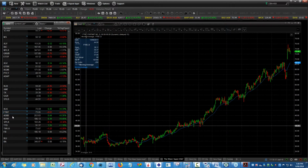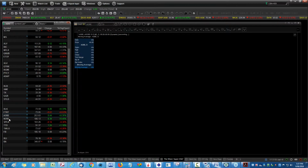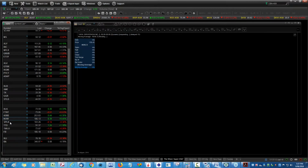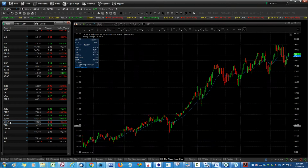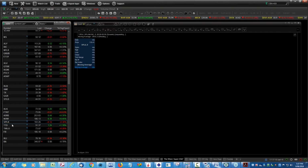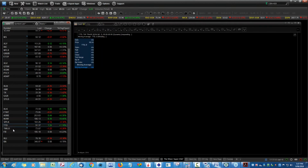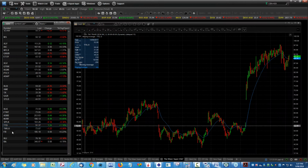Knowing that tech was the strongest area of the market, I increased my exposure from 4 stocks to 1, 2, 3, 4, 5, 6, I've got 7 stocks in tech at the moment, which is pretty high. So I weight my portfolio. I don't evenly weight my portfolio. I optimize my portfolio towards strength. And I will give preference to those sectors which are in the leading quadrant in terms of portfolio construction.